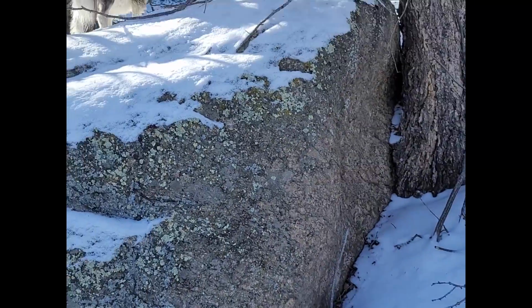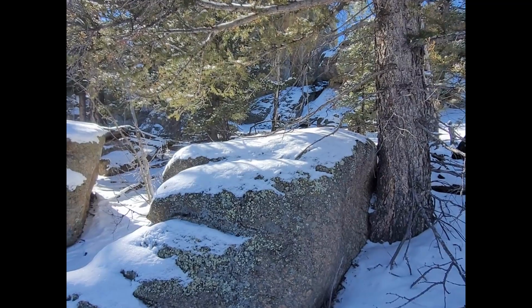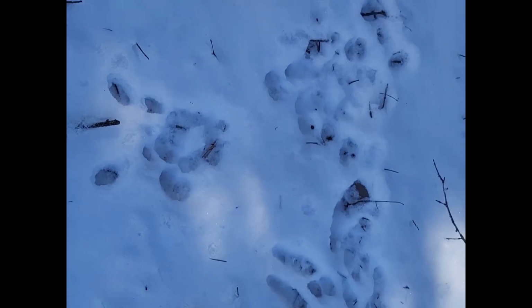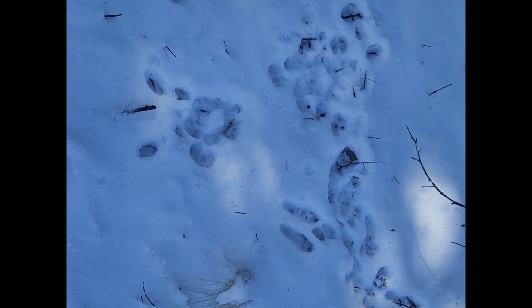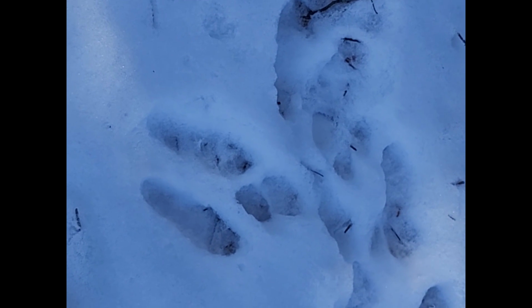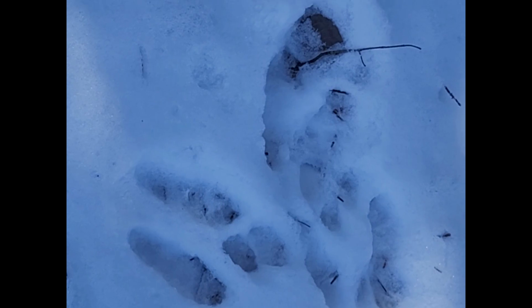Yeah, we made it up to the rock formations. Now we're going to explore over there. Here's some more rabbit tracks. And you can see here they spent a lot of time here. This one you can see the big back feet and the small front feet. That kind of looks like a snowshoe hare tracks.